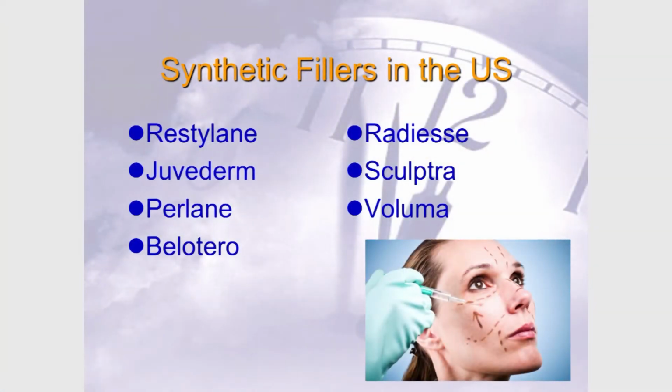So fillers, the synthetic fillers that are available in the US, again, what you see on your left-hand side are the 4 fillers that are commonly made out of hyaluronic acid. Radiesse is that hydroxyapatite filler, and then Sculptra and Voluma, all the volumizers that are used.